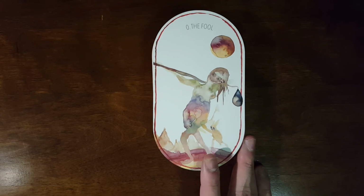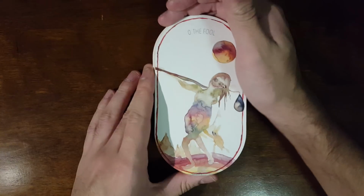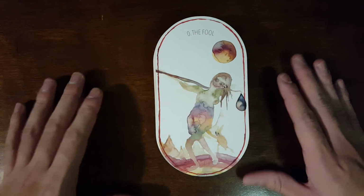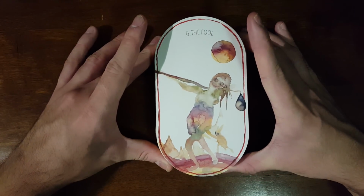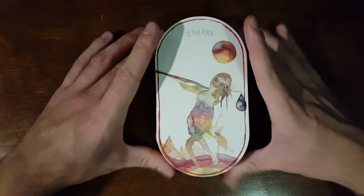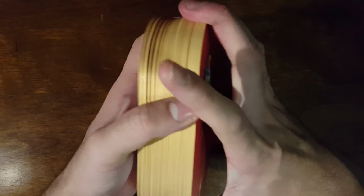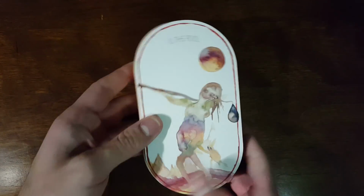There are things that I love about this deck, but I can't shuffle it. I can't use it, and it looks so interesting in the spread. Like the shape and the colors, it works. I wish it was a little bit smaller, maybe an inch, or an inch and a half. I can't shuffle with that. That's my only complaint.